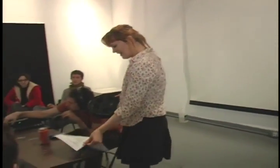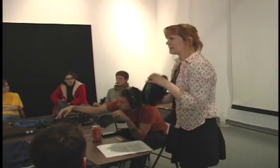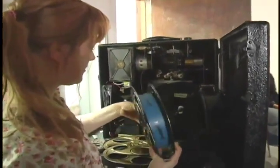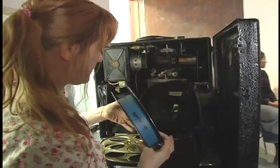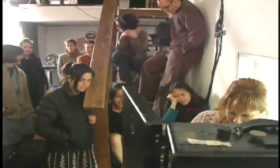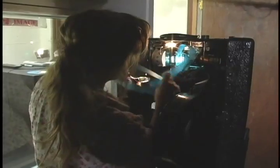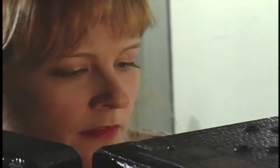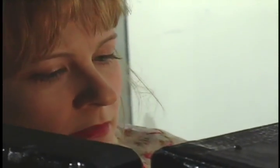The way the film is projected is also of the utmost importance to Kerry. She purchased a 1921 Acme hand-cranked projector specifically for projecting the Muse of Cinema. Here we go. So I'm just going to thread this up. I was interested in making a handmade film and hand cranking it. So it's all about reinforcing this idea of the tactility of film.